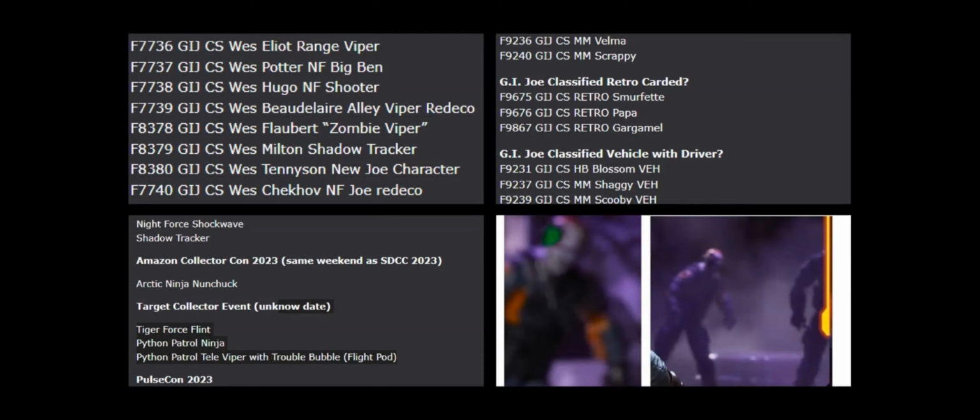Now I want to get into the fun part. So we do know there's supposed to be vehicles with drivers coming. We know we have the Ram cycle so far. We know that we have the Trouble Bubble.